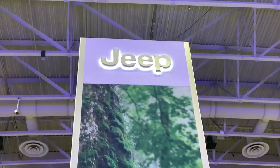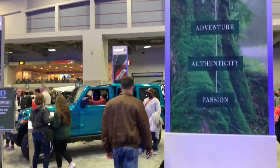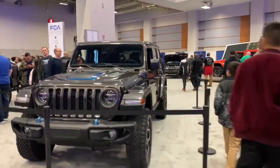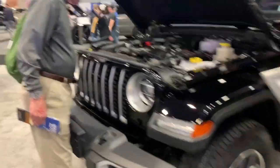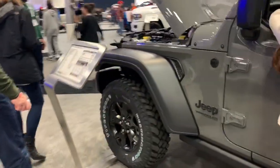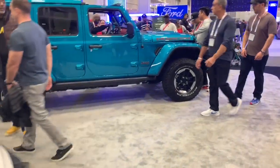We are here in the Jeep area. Let's check out the Jeeps. I want to see the Rubicon, the short one. I want to see it. Looks like it's less busy here. It's the Gladiator. Here it is! Here's the Rubicon!